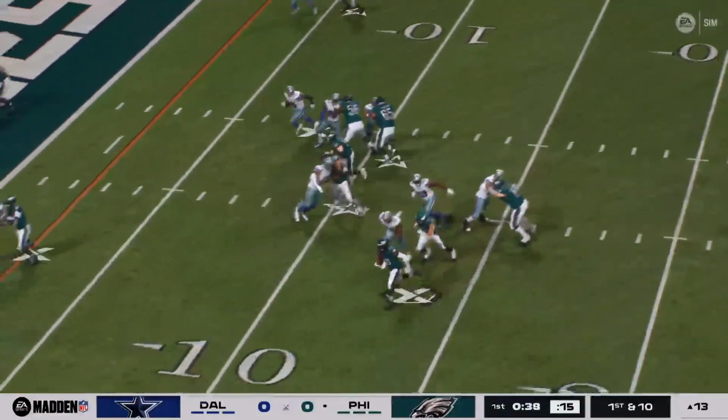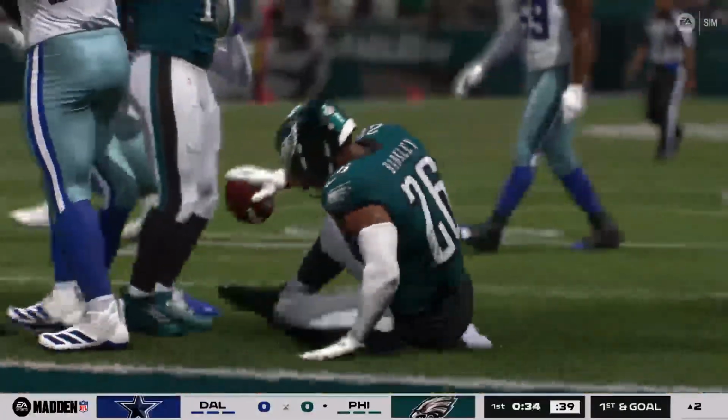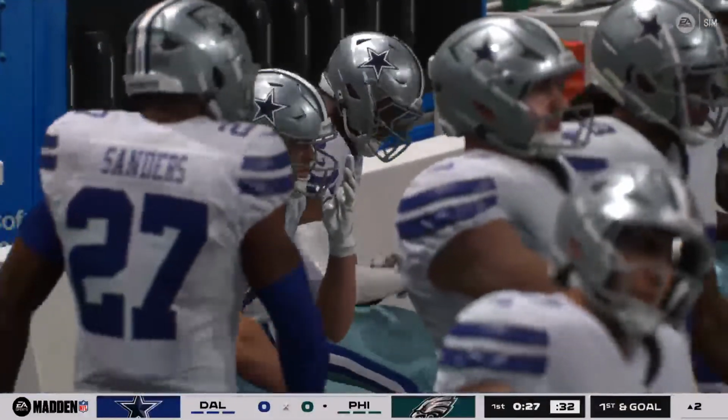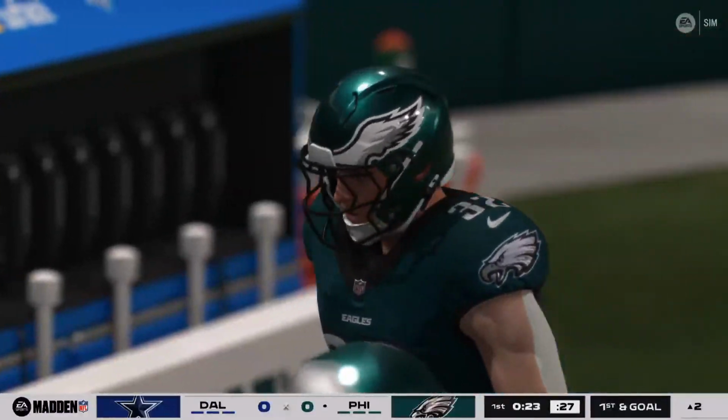They give to Barkley, left side. And he's going to be hauled down at the 2. That sets up 1st and goal. 10 more yards. Danger, I say. You get this guy in the open field, and he is dangerous to take it to the house.